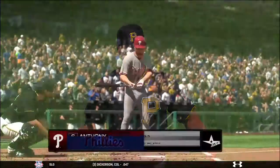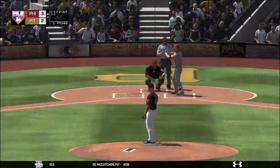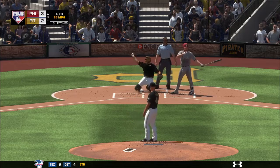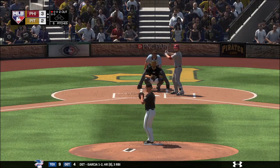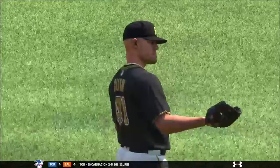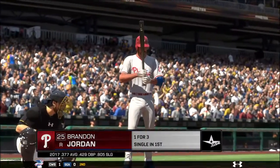Third baseman, number 6. Here's Anthony Rendon. He is 0 for 2. He's walked. Here's a pitch to Rendon. And that's a ball. 1 ball and no strike. The pitch hit him. Rendon is hit by the pitch by Dunn. And Brandon Jordan will be the batter. Jordan is 1 for 3. Single back in the first.